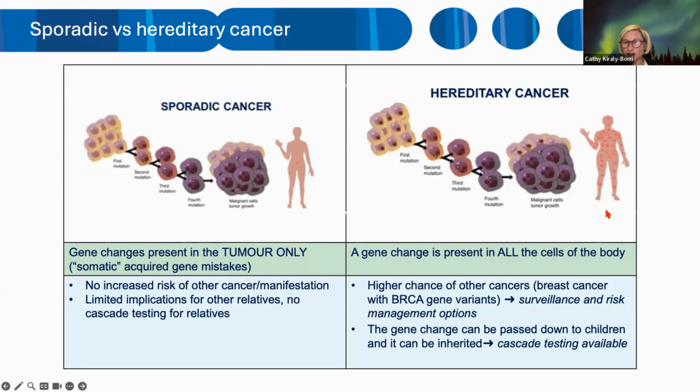Whereas if, for example, we do the germline testing, so we do the blood test and we find that there is a gene change that's present in all cells of the body, so present even before the cancer started to develop, that's what we call a hereditary cancer, or saying that the gene change is present in all the cells of the body. And what it means is that if someone already has a gene change in all the cells of the body, it may take less time to accumulate other gene changes, and they can develop another cancer.